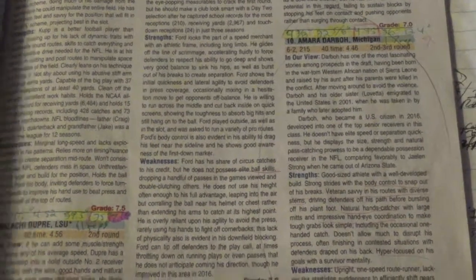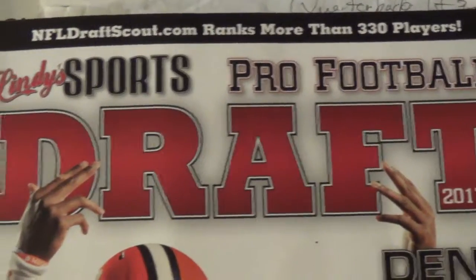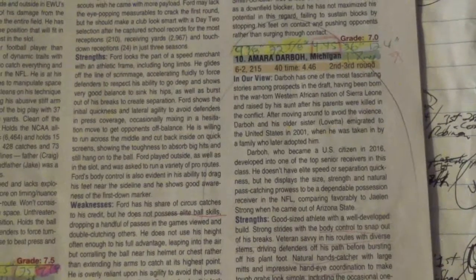Now this book has the receiver that I would get at number 17, 19, somewhere around there. As the number 10 wide receiver in the draft, I don't think so.